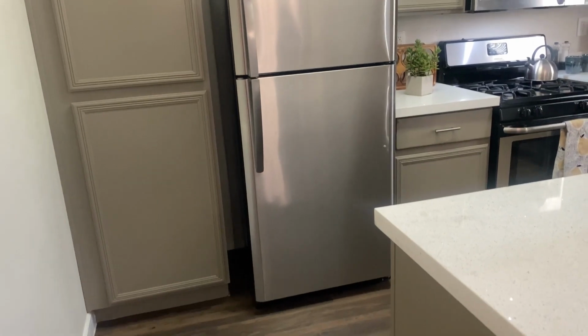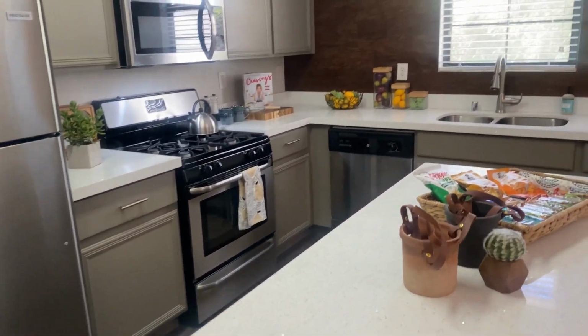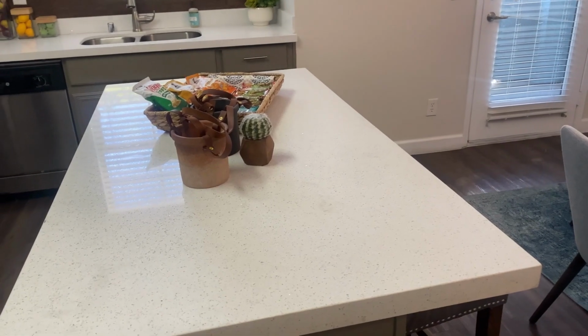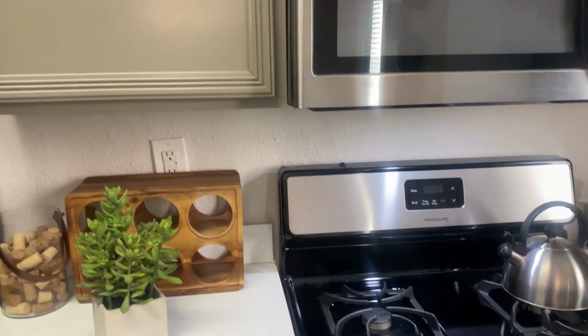I've always wanted an island, and look at this island in the middle. I love the white countertops, you guys. This is my ideal kitchen, to have an island and the white countertop, but a smaller version. It is an apartment home. So this is what it looks like up close.